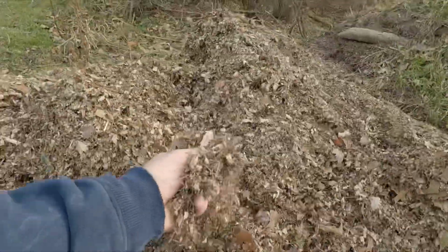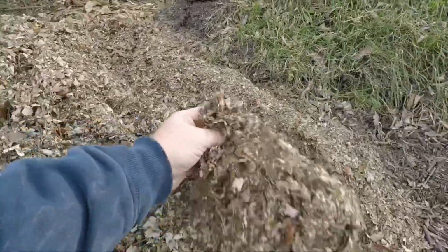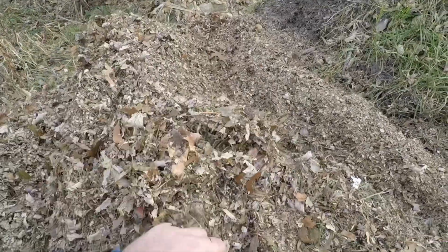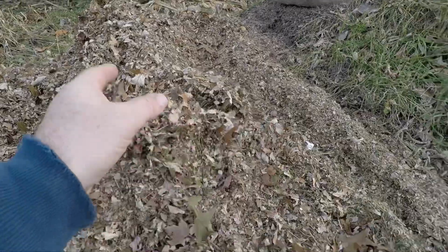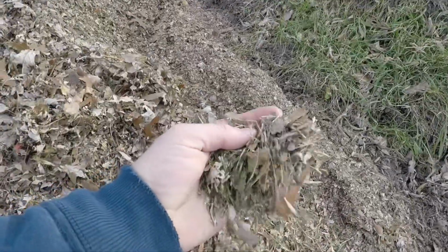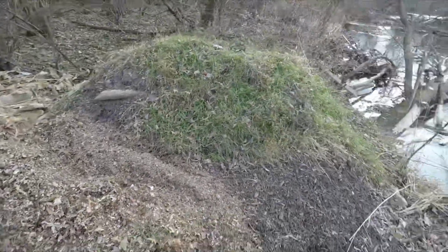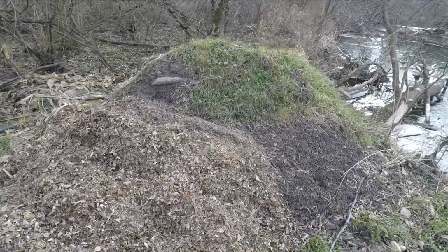Okay, as you can see, it dumps out nice and easy. It chops it up pretty fine. You know, some of this stuff over here is almost powder-like. There's some bigger chunks in there. You know, there's most of a leaf still, but some of this stuff is really, really fine. So to break down, it'll give us some compost, something we can use to fill in areas, use with the flower beds.